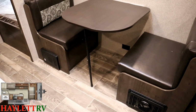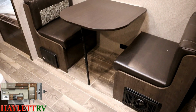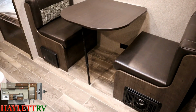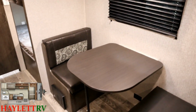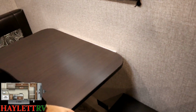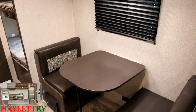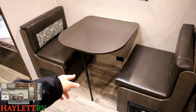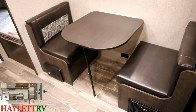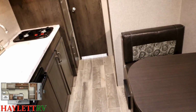But under the table, which I love the fact that it's not a dinette post that is going to hit your knees, that table leg folds down to get out of the way. And since the table secures against the wall, it's very steady. Like it can't really go anywhere, so you don't have to worry about somebody bumping it and knocking all your stuff down. But what I was trying to get to, sorry, saw something shiny, were the power outlets. Easy cleaning, ventless flooring. That's pretty normal in this class.